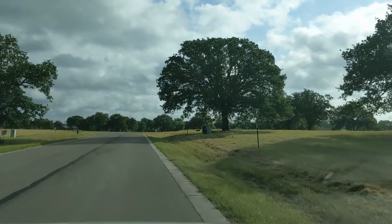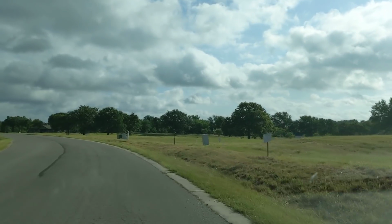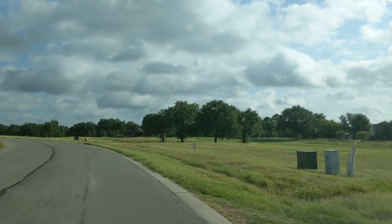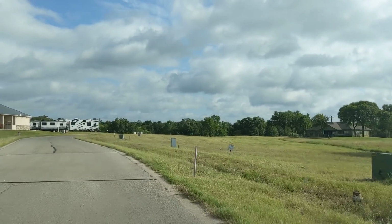Now, here's an RV park up here. I've been down here many times. We'll look at it again. It's packed, but I was going to be a host here. Yeah, they were going to give me, they said they'd give me a free spot and free golf. Why didn't I do it? Because I didn't want to fool with it. That's why.